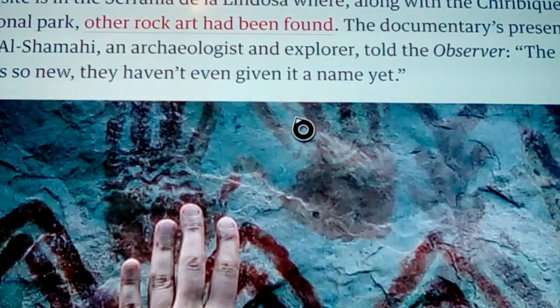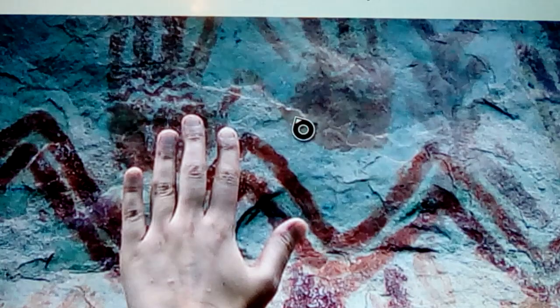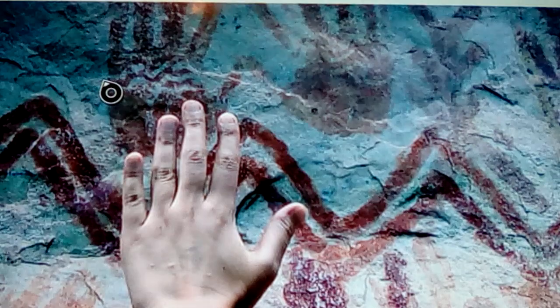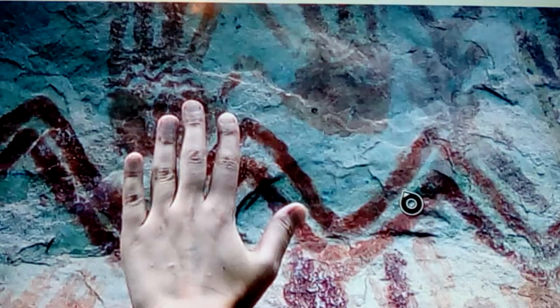But again, it's a new site, so they really haven't given a name for it yet. I hope they don't give it the one unpronounceable one. They ought to come up with a different idea. But here's somebody in modern day putting their hand up, just like you see the other hands there. If you look closely, though, they've got that water wiggle built in the middle of their hand when they did it, much like this symbol here and this counting thing that I'm telling you about.